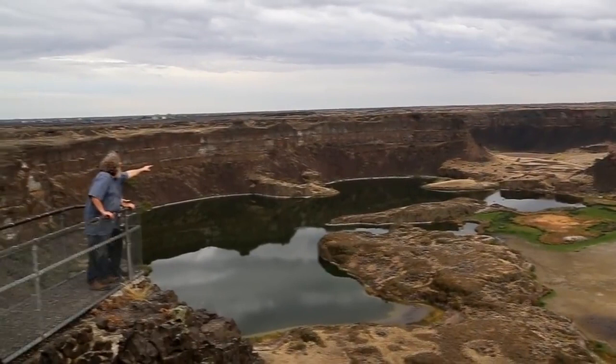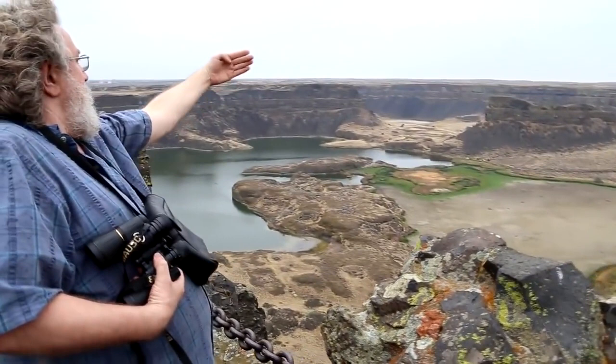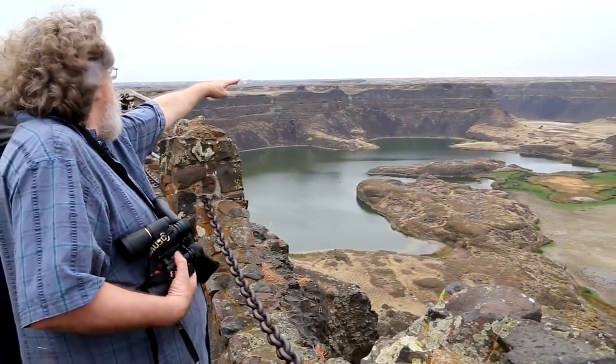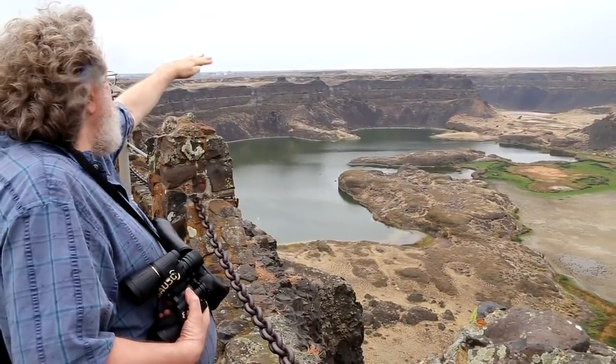Coming like this, there's a ridge separating this alcove from the next alcove over, and then beyond that there's another alcove, and way in the distance around the corner is yet another alcove. So how would you see the water coming over this? Well, at the peak of the flood, from the top of the highest cliff edge to the base is about 400 feet. The water itself was 400 to 500 feet deep as it came across. So at the peak of the flood, it wasn't even a waterfall, it was a bulge in the water.